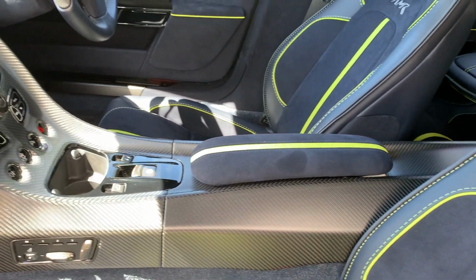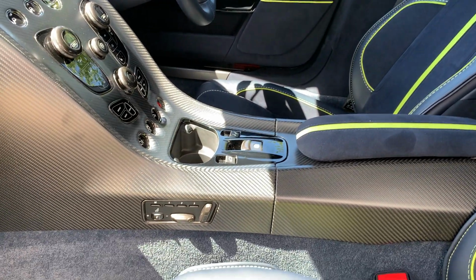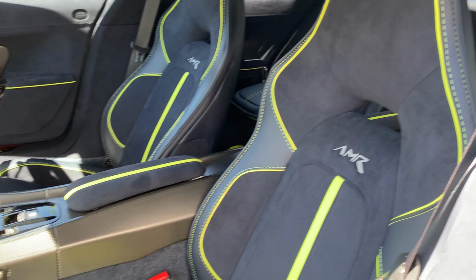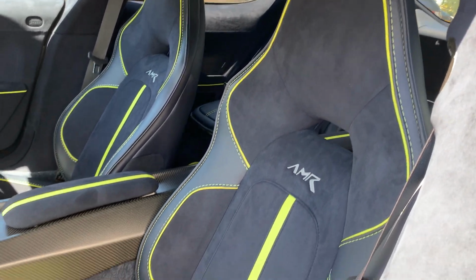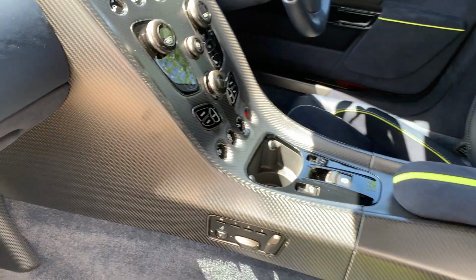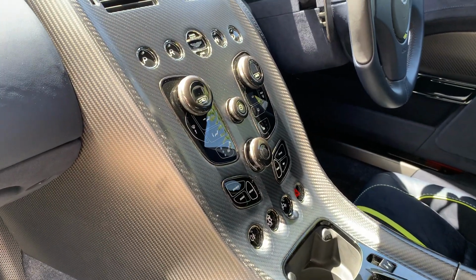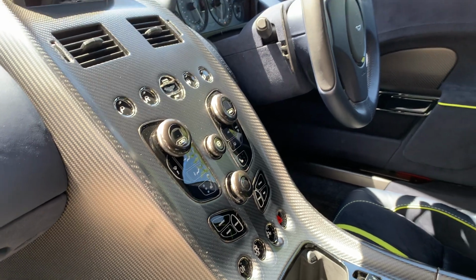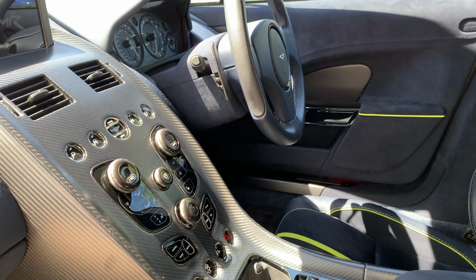Naturally, it's got heated seats and full memory seats and electric lumbar support. They are so comfortable, these seats. They're fantastic on a long journey. And then a beautiful finish to the centre console. So it's a really high-spec infotainment system, including Apple CarPlay.